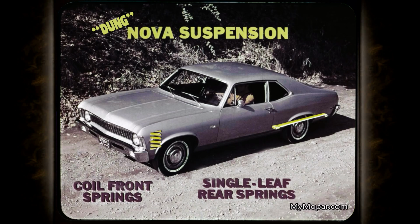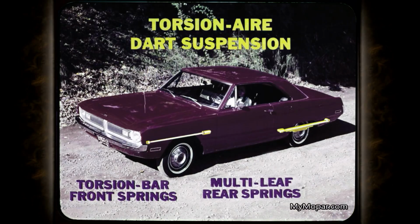In back, single-leaf rear springs on every Nova, up to and including the standard V8 model. That's embarrassing, dude. To get multiple leaves, you have to go into the optional V8s. Dart Torsionaire is much costlier. Torsion bar front springs are teamed with multi-leaf rear springs on all models. The result is a smooth ride and sports car handling. Nova is a granny car.